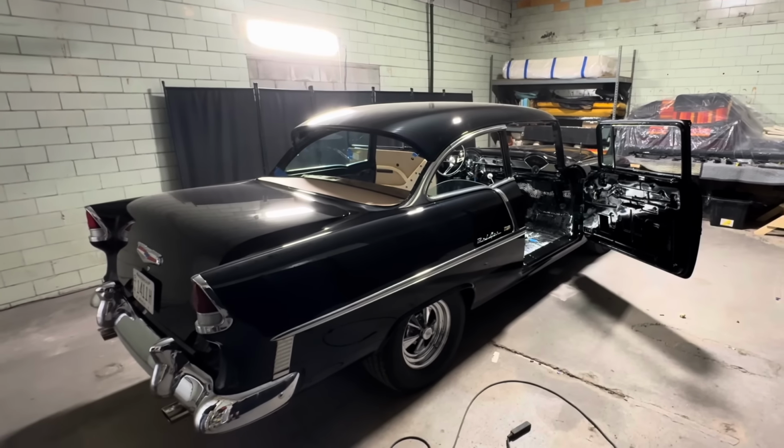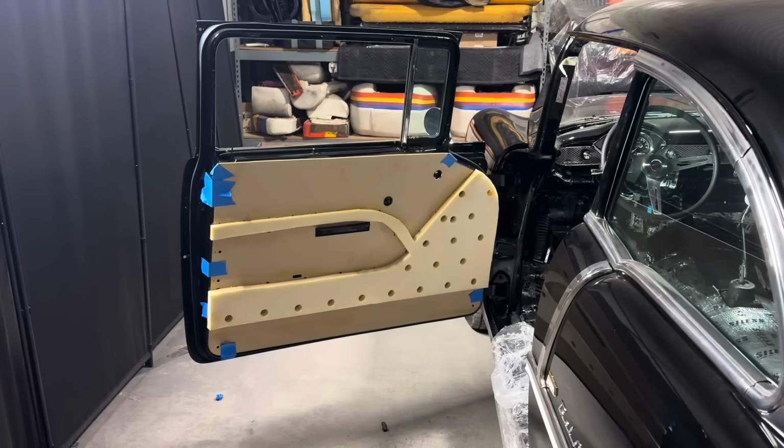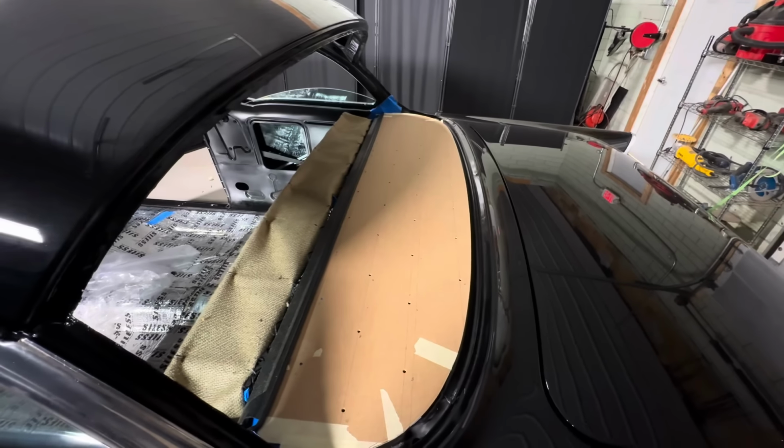As of Monday morning, Jesse and the guys had begun test fitting the back seat frame into the car, as well as making patterns for the door panels and the package tray in the rear window. So they've got plenty to keep them busy until I get back.